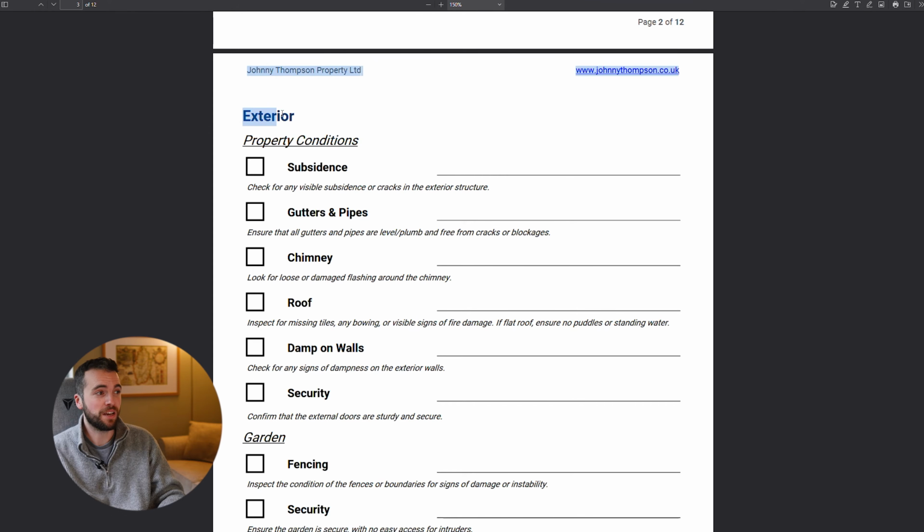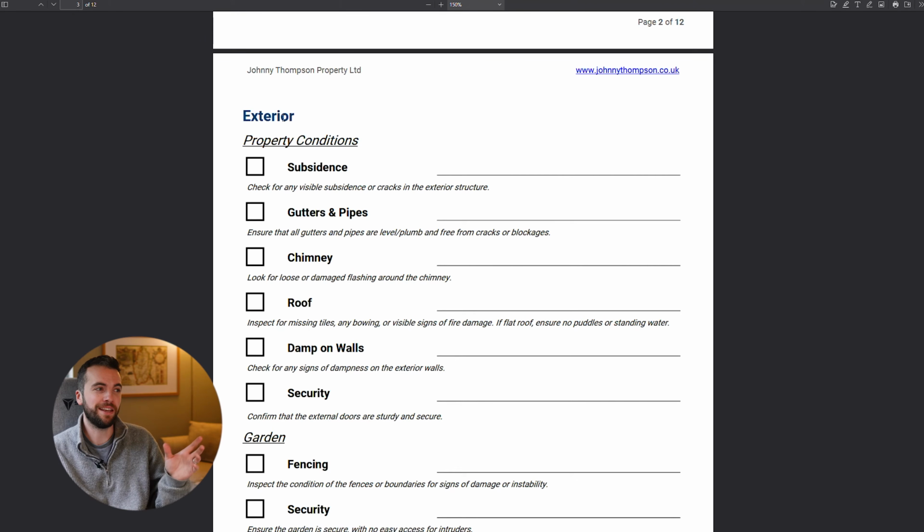So to begin with, we're going to start by looking at the exterior of the property. Now, I usually turn up to viewings quite early, so it gives me a chance just to look around the exterior of the property, at least the face of it, without an estate agent just hanging around and breathing down my neck.